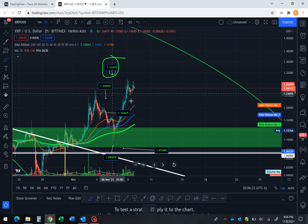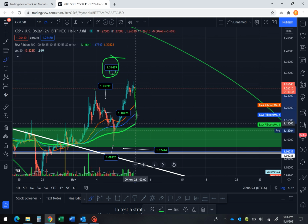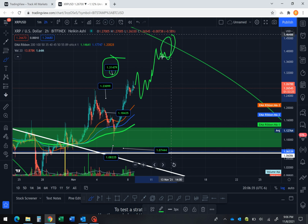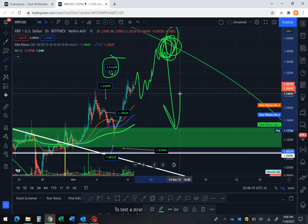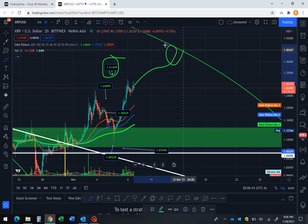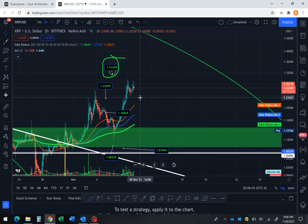I would watch out for this to either A, fall back down to the 200-day and start dancing and maybe get back into here, right? Or you keep trading up, hit the moving average, trade up, and then you trade up into this. And this is where your next major problem is going to be, because I think this is going to force you down in a swift, quick fashion if you get up into here, right? That's going to be major overhead resistance.